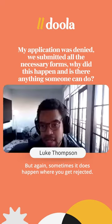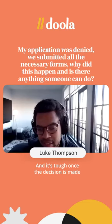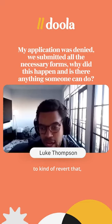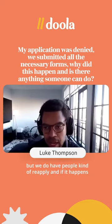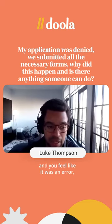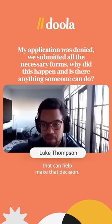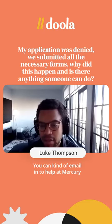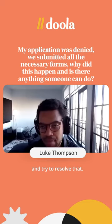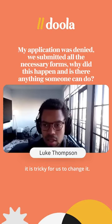But again, sometimes it does happen where you get rejected, and it's a bad experience, and it's tough once the decision is made to revert that. But we do have people reapply, and if it happens and you feel like it was an error and you have information that can help make that decision, you can email into help at Mercury and try to resolve that. But typically, once that final decision's been made, it is tricky for us to change it.